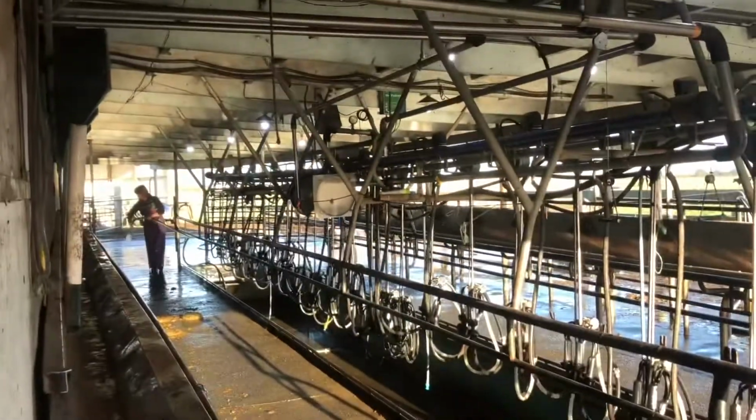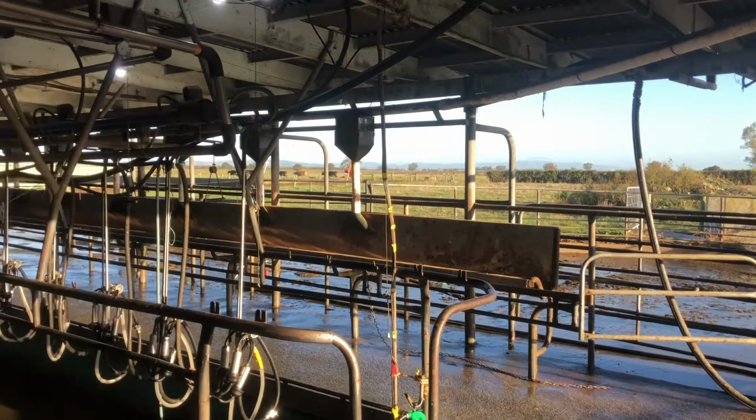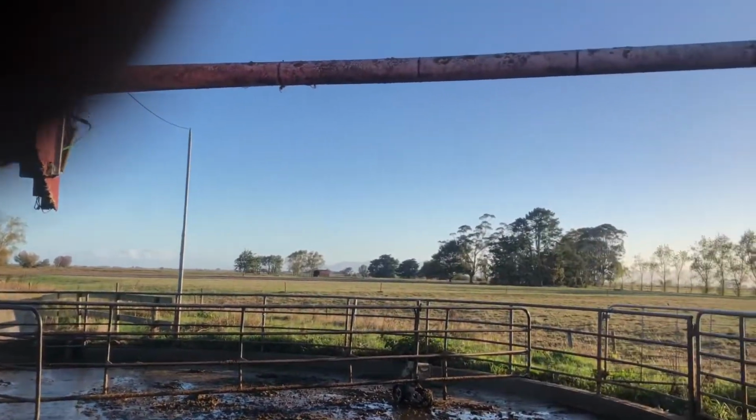We're going good. Wash it up. And then we'll go down and chop some maize. Another cracker of a day here in the Waikato.